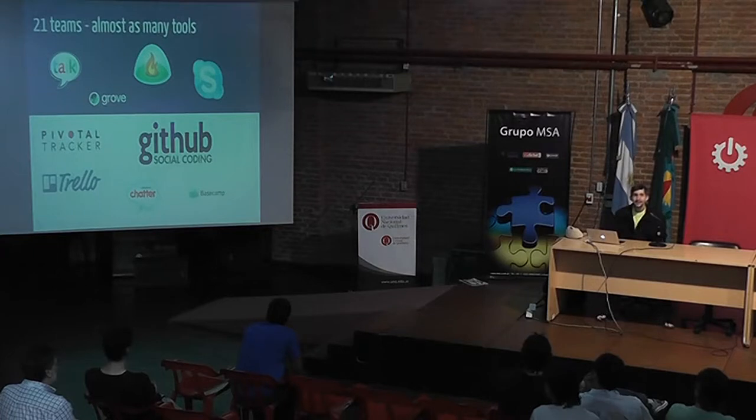So which team uses which tools? I'm not sure I could even tell you. I showed this to another Heroku employee internally, and they said, who uses Basecamp? I had no idea anyone touched it. And it's actually our web apps team that uses it.